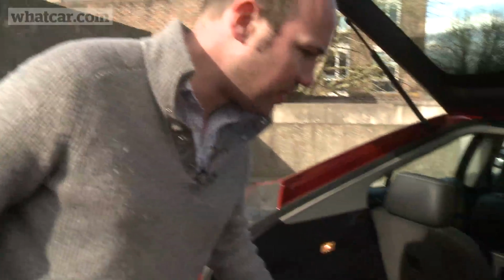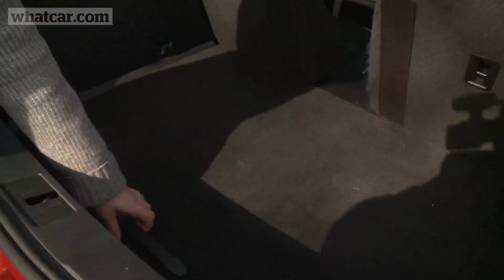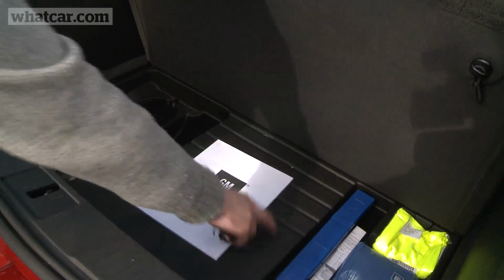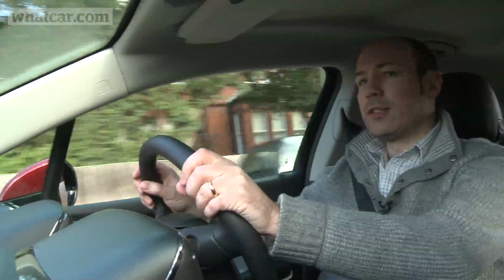There's not that much space in the boot. There's enough to put a few bags in, but what you'll see is that it's pretty shallow, and actually it's not shallow because there's a spare wheel. It's shallow because that's where the batteries go, down here. So yeah, 15,000 miles behind the wheel.